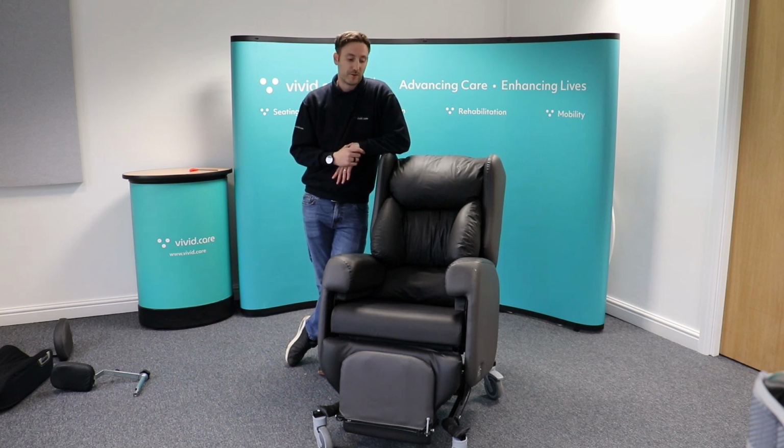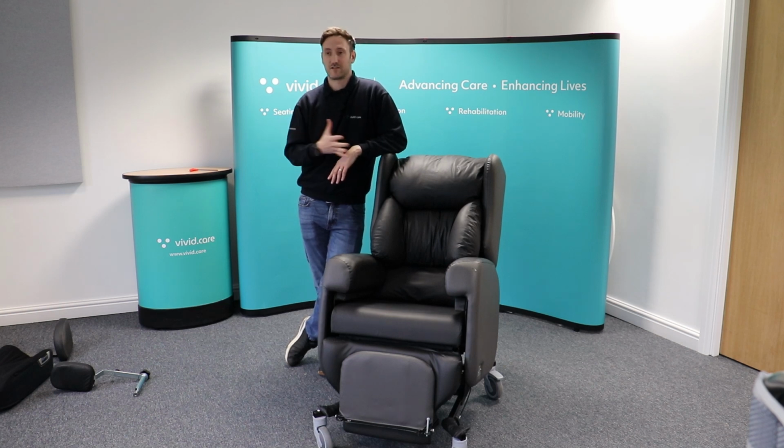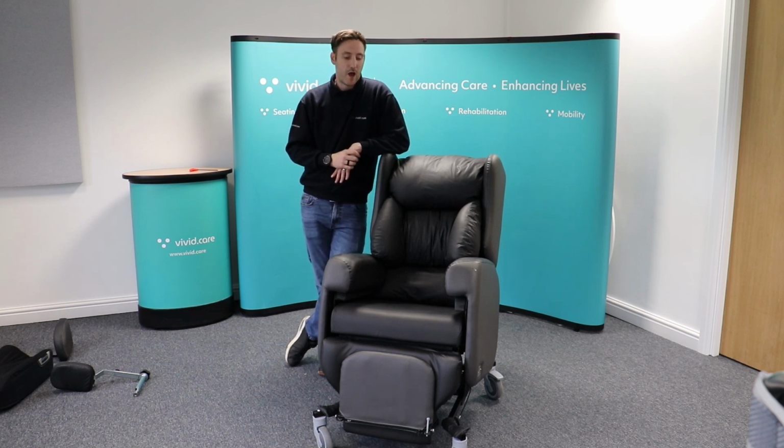But ultimately what this does is it gives freedom to change position frequently, it gives them the support they need, and you've got the peace of mind to know that if things change, because this is a progressive condition, you can adapt and add to. You're not having to buy another chair and hope it works and then buy another chair. You can tweak, adjust, add to.